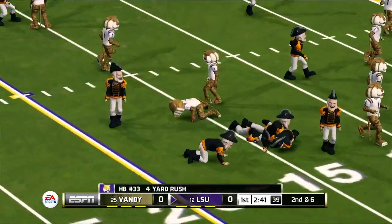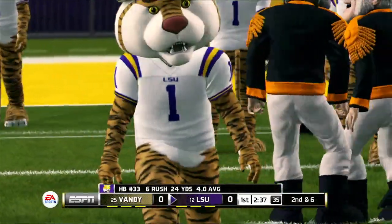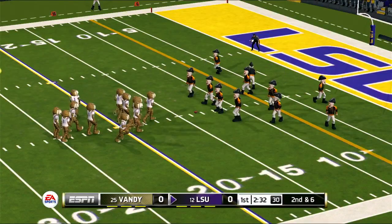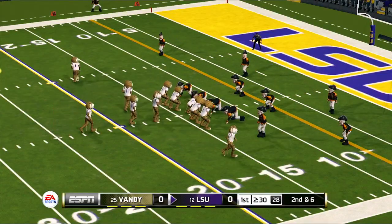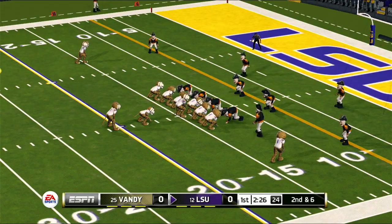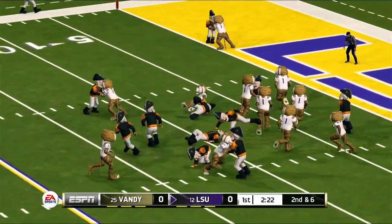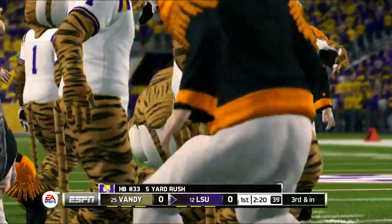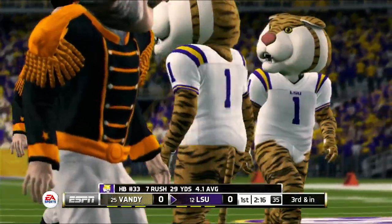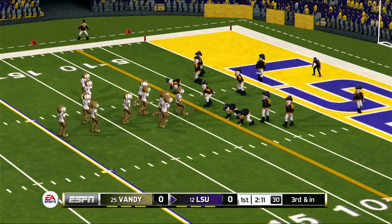Nice run up the middle. That makes it second and 6. And this is the 9th play of the current drive. After a decent run up the gut, that'll bring up third. They've been 2 for 2 on third downs in this drive, and they'll try to convert again here.